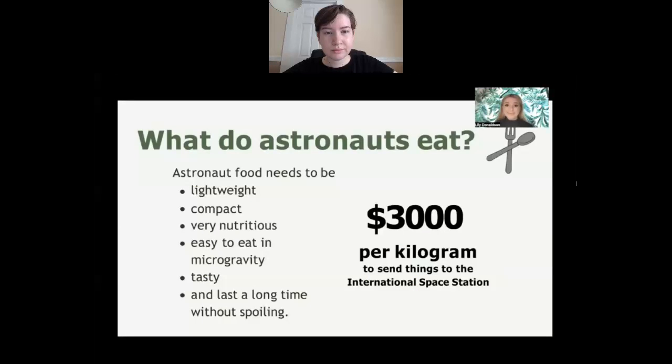So what do astronauts eat? When astronauts are exploring space, they need access to nutritious food. Launching things into space is difficult and expensive, so astronauts' food needs to be very lightweight, compact, very nutritious, easy to eat in microgravity, tasty, and last a long time without spoiling. It currently costs almost $3,000 per kilogram to send things to the International Space Station. The average person on Earth eats 2 kilograms of food per day. So if astronauts ate like they normally eat on Earth, it would cost $38,000 per week to deliver their food to space.